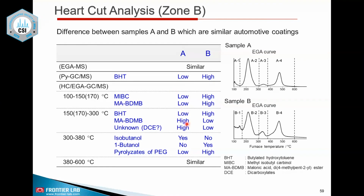So what you have to see here, as I said before, is that some of the compounds are present in both, but the concentrations are different. So this customer may want to optimize their concentration to really match their competitive material. And they also found some compounds that are present in one material and not present in the other. For example, isobutanol is present in sample A but not in sample B. Similarly, 1-butanol was not present in sample A, but it was present in sample B. So these are the differences. This information will be very handy for their research, the method development or the material development group, to really take their next step.